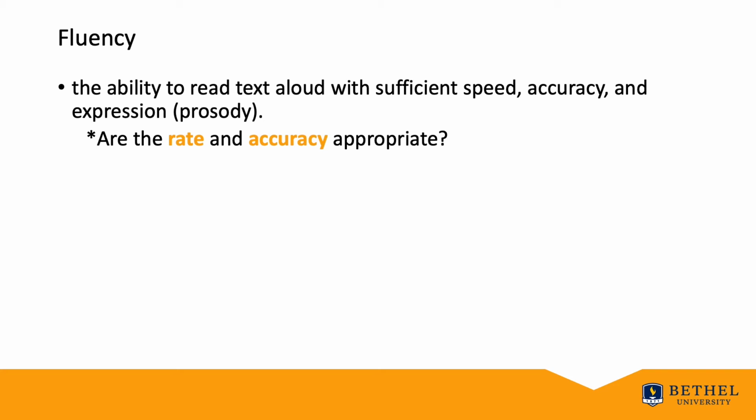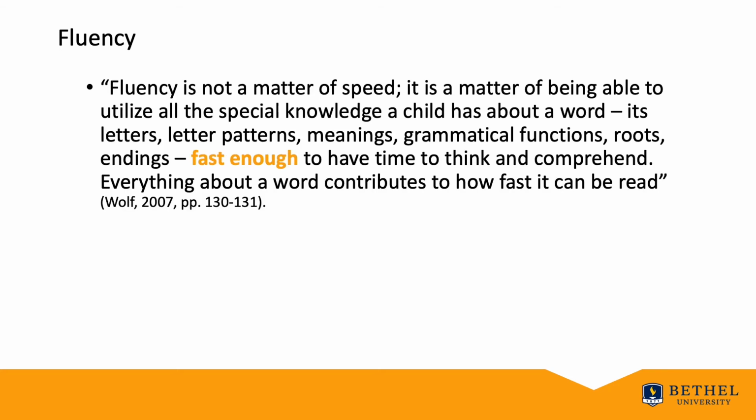Wolf 2007 discusses fluency as not a matter of speed, but a matter of the ability to utilize all the specialized knowledge a child has about a word, whether that's the letter patterns, meanings, grammatical functions, roots, endings, all of that, quote unquote, fast enough to have time to think and comprehend. Because everything about a word contributes to how fast it can be read.